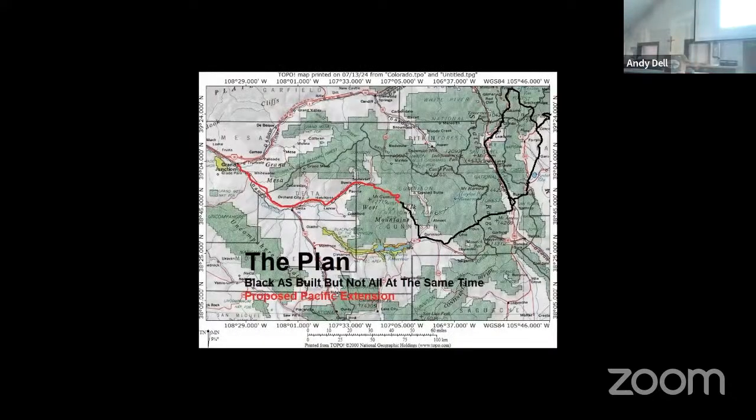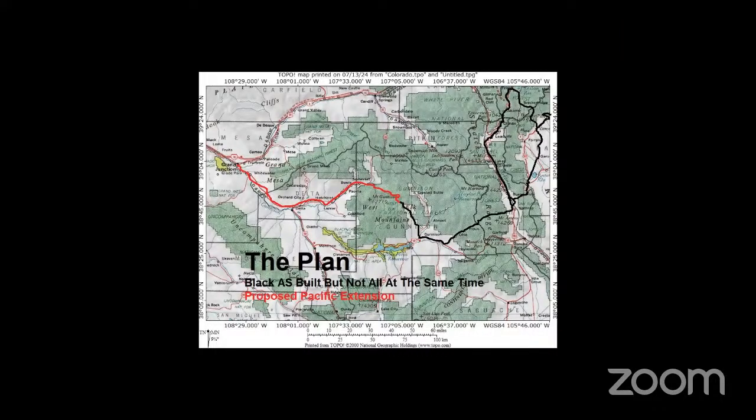This is the plan that the South Park operated on. The black line is where the South Park was built and completed, but not all at the same time. The red line is what they called the Pacific Extension. And like most railroads that got into the Gunnison Valley, they had to find a way out. The Rio Grande, of course, went down the upper part of the Black Canyon, out through Cimarron and over Cerro Summit. The South Park decided they would go over 10,000-foot Ohio Pass to get out of the valley.